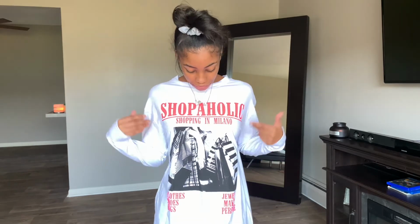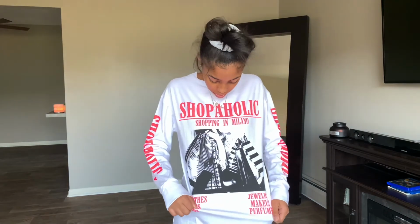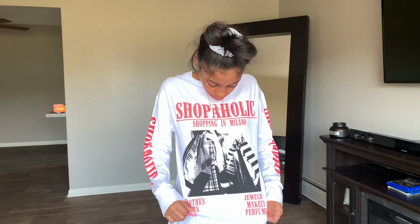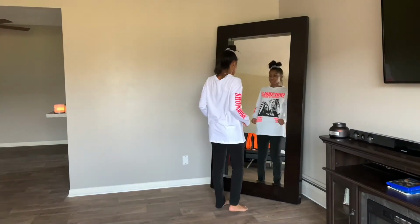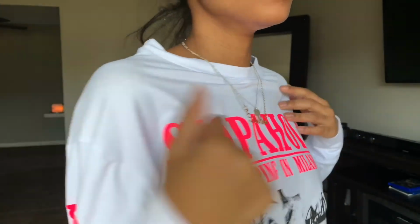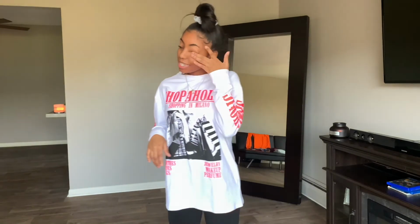Just a cute little shirt. As you can see, it says Shopaholic on the front. And what is this picture? Oh, it's a girl with bags. Okay, yes. And it just says Shopaholic on the sleeves. It's a bright, bright pink. Hot pink. I love it. I love the color, with this nice white tee. Very simple. Listen, I need to stop trying on simple stuff because I don't know what to say. It's a t-shirt.